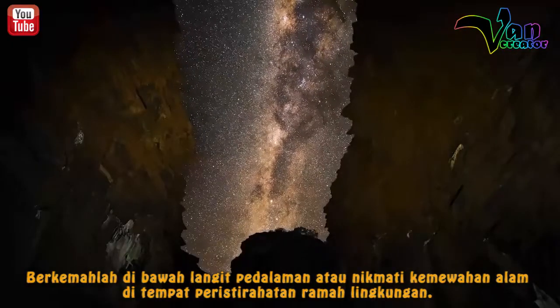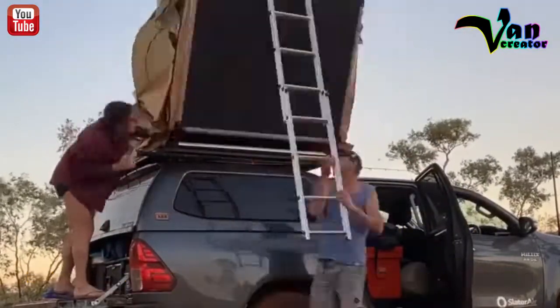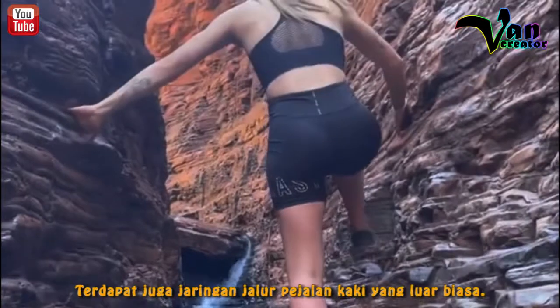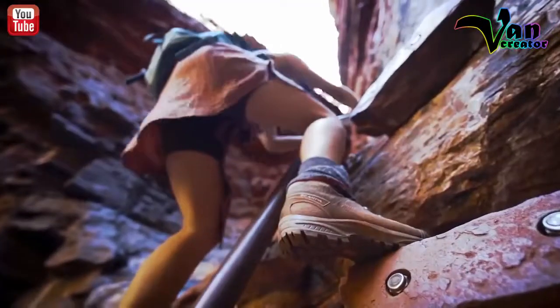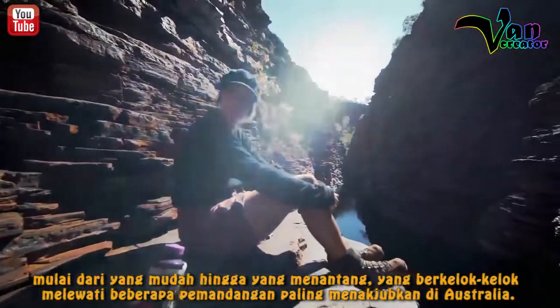Camp under the outback sky or enjoy natural luxury in an eco-friendly retreat. There is also an excellent network of walking trails. From easy to challenging, wander through some of Australia's most stunning landscapes.